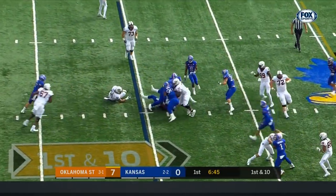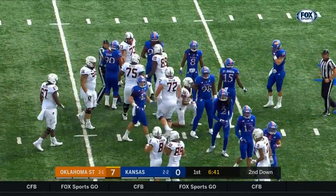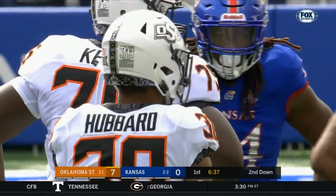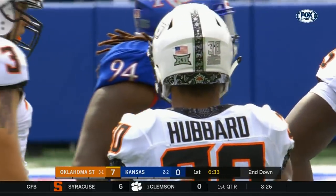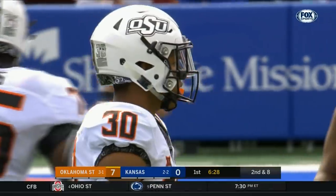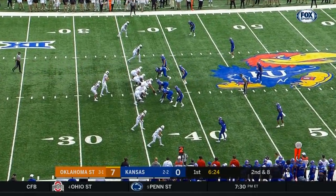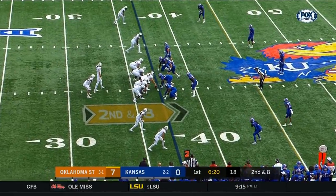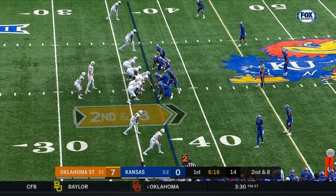Now the speedster, the redshirt freshman from Alberta, Chuba Hubbard, can't find any open space to use that speed, a run of 2 yards to open the drive. Kansas got good penetration that time from J.J. Holmes, the senior defensive lineman, and it made Hubbard bounce it a little bit, and then the pursuit caught up. For the season now, Hubbard has gone over 100 yards rushing, 101 on 19 carries after that 2-yard tote on first down.